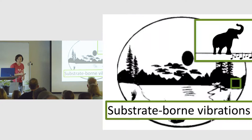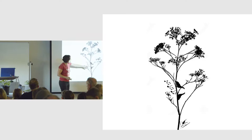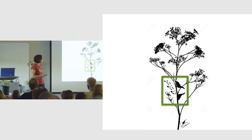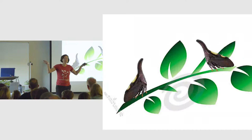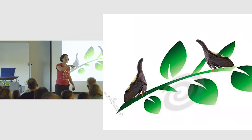So we're going to focus mostly on substrate-borne vibrations today, so I'll probably just refer to them as vibrations. And we're going to talk about ones that travel through plant stems. So these two are the tree hoppers that we study. And these guys sing through vibrations that travel through the plant stem. If you think about having two tin cans and a string between them, you can put the tin can up to your ear and talk pretty far. Someone could be across the room and you could whisper and they could hear it, because that sound is traveling through that string. It's very similar with these insects. They create sounds that travel through the stem.